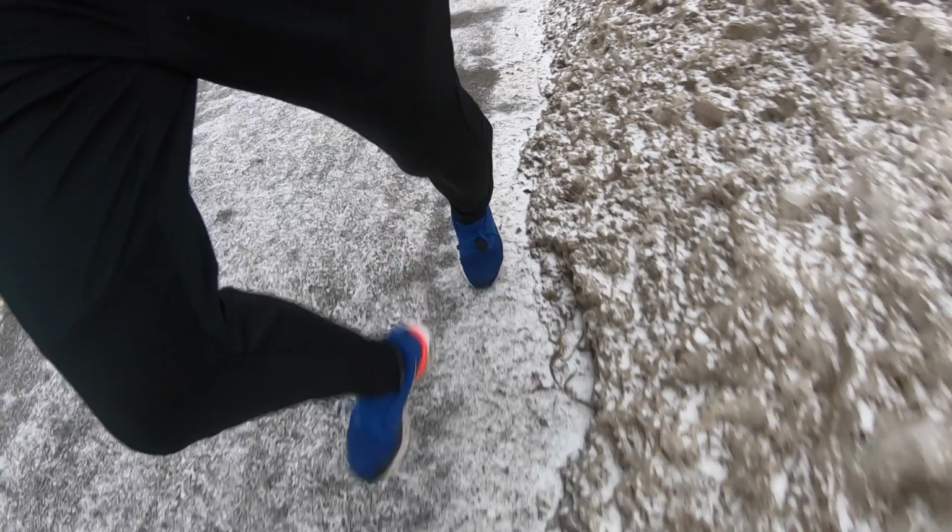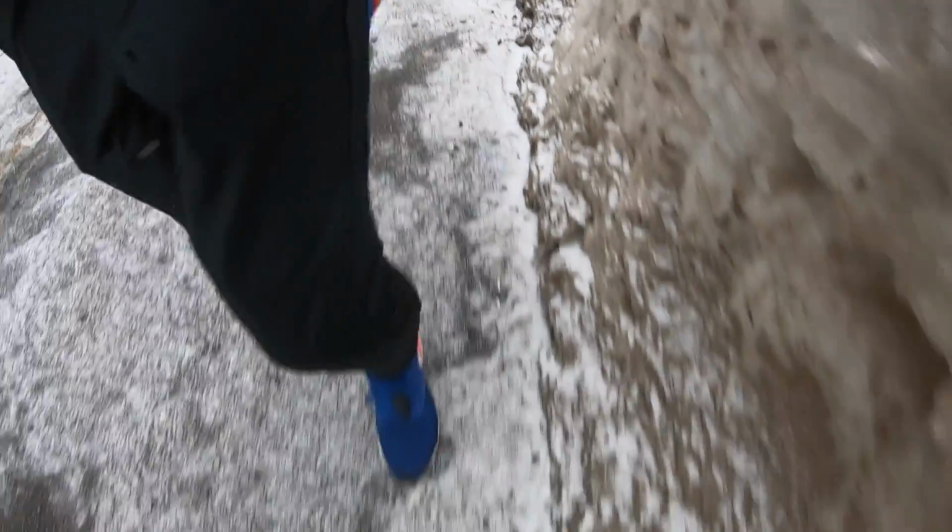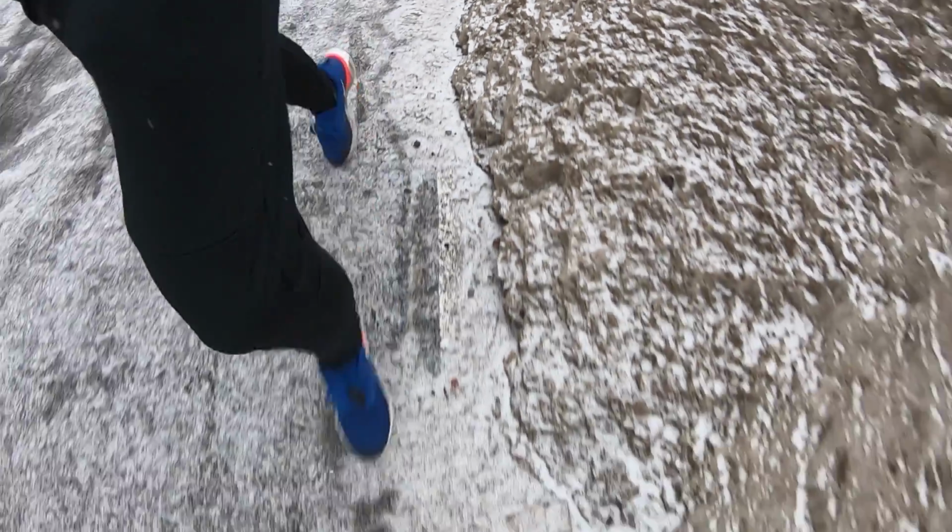I didn't get any of the hot spots that I normally get, or not normally, but can occasionally get in a React foam shoe. But I did notice that around mile 12, in my right foot and a little bit in my left foot as well, my feet started to feel a little bit of that fatigue that you get when you take a little bit of a pounding in terms of the road miles. The right foot more so than my left foot.